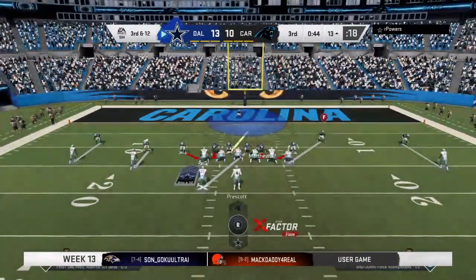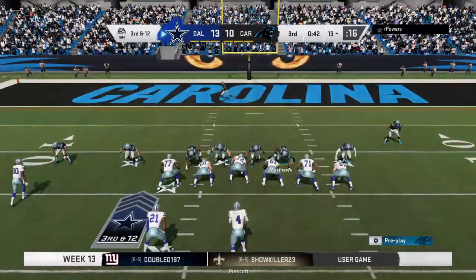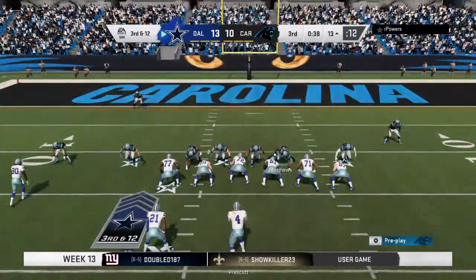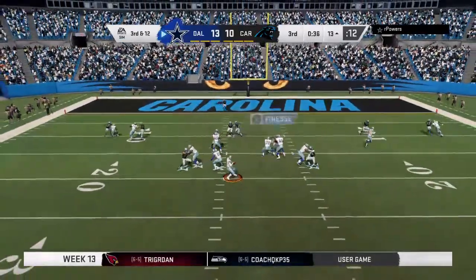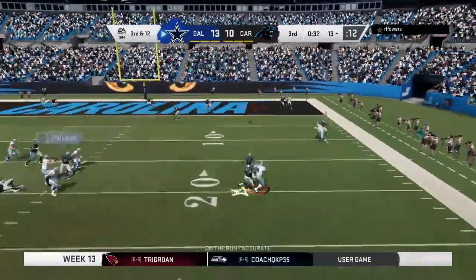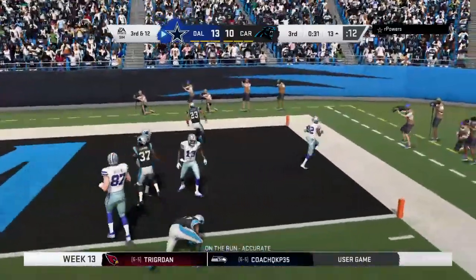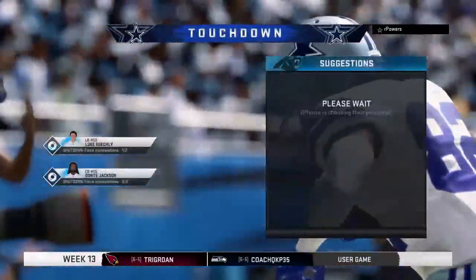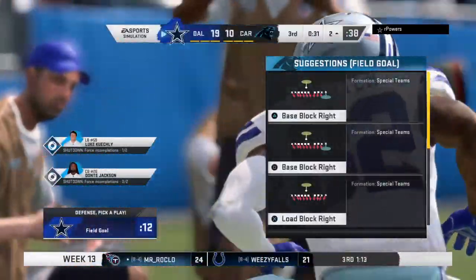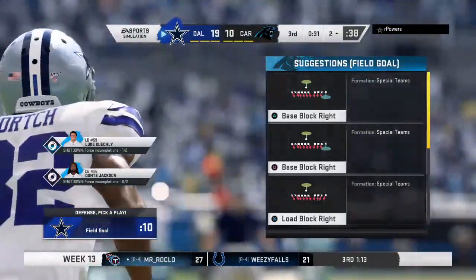Will Dak and the Cowboys after the sack. It's 3rd and long. Prescott to throw it. Escaping the pressure right. And this is caught for a Cowboy touchdown. From 13 yards out. And the Cowboys, they push out in front further.